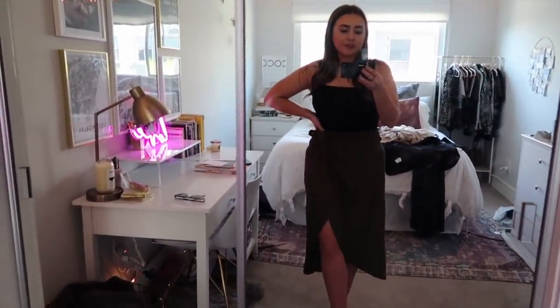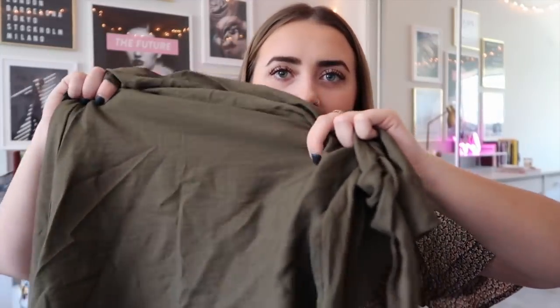And then lastly, this one is a different material, almost kind of like that black cropped shirt. I don't know how to describe it. The past 2 skirts are a slick, softer material, and this is more like a woven fabric. I could be wrong, but it's just this pretty olive green color. The style is the same. So again, all of those will be linked below.